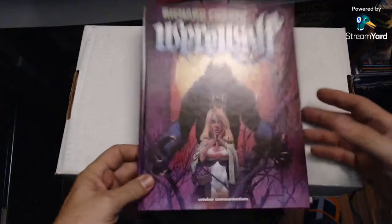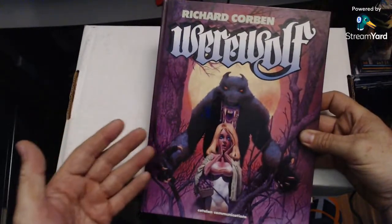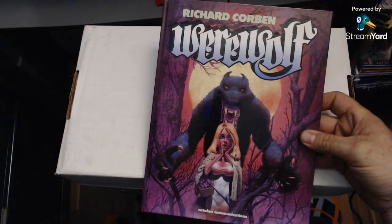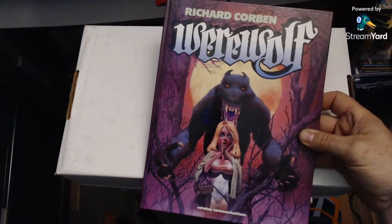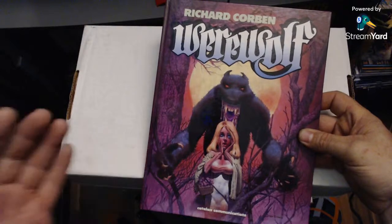And again, this is a fantastic example of it. There were a number of Richard Corben books in this collection, and she was kind enough to send me a photo of a stack of them. I don't know, maybe like 6 or 7 of them. There were only 2 books in that first set of photos that I actually needed for my own personal collection, and this was one of them. There's a lot of stuff that I already have.